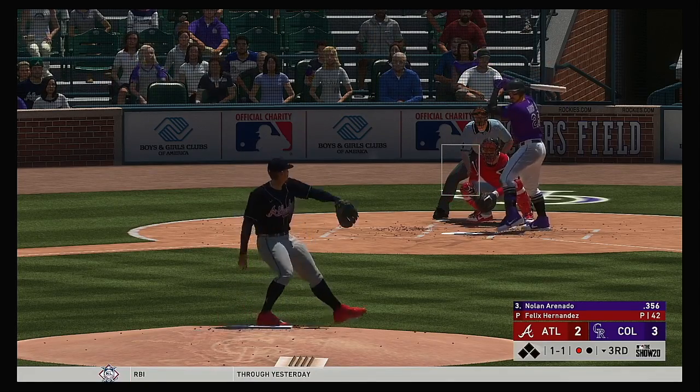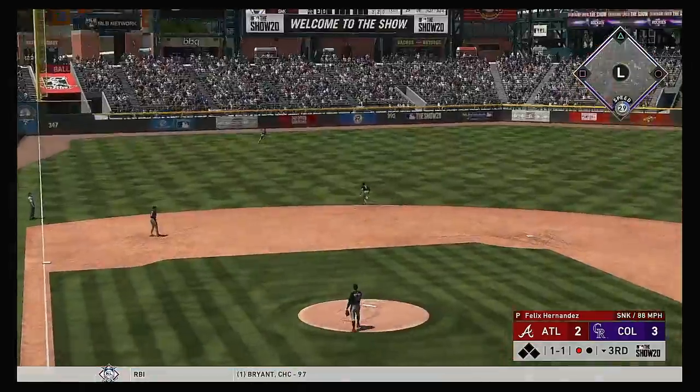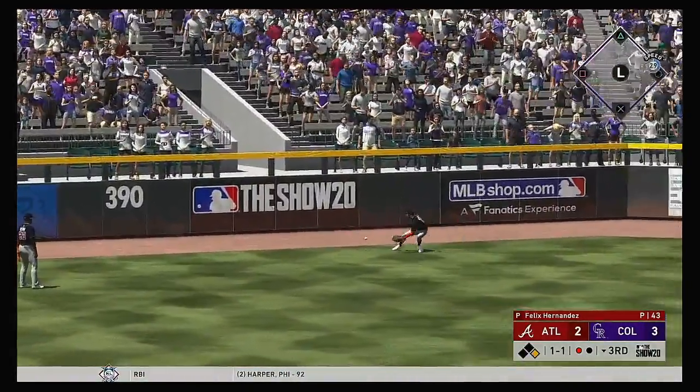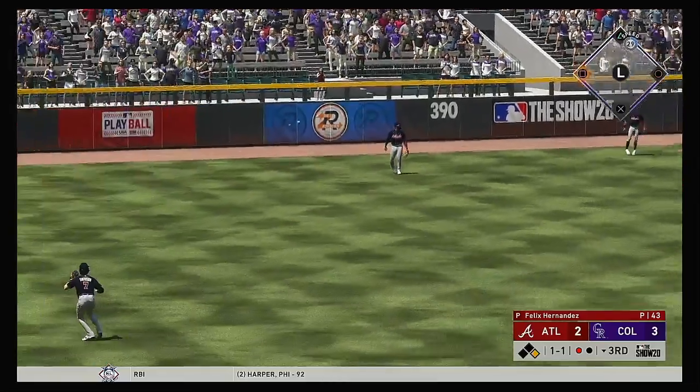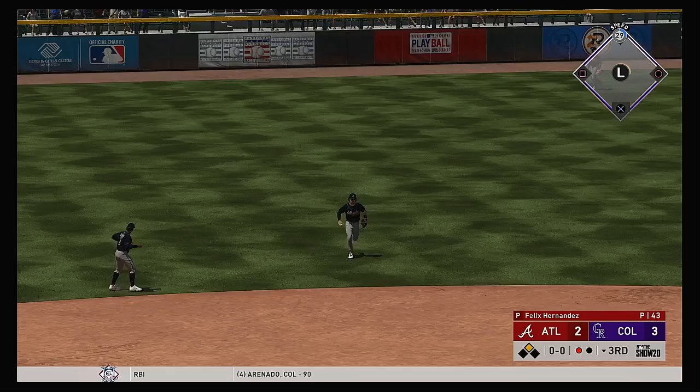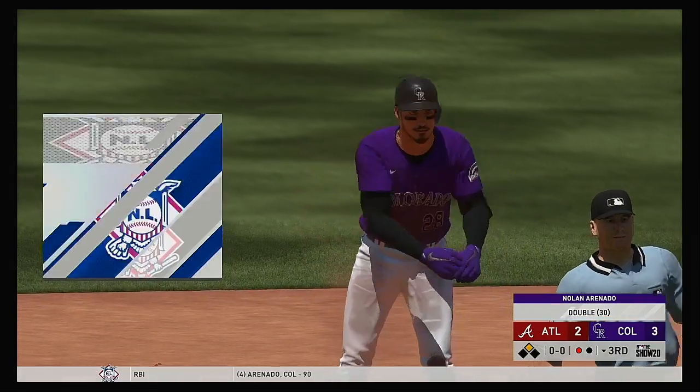From the windup, the 1-1 pitch. A swing and a drive sent out toward the gap. But that'll hit off the wall in left center. And he's in there easily at second with a one out double. So that's already their third double of the ball game.